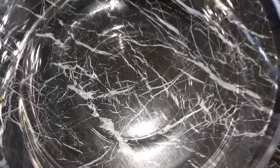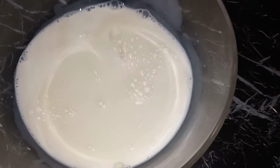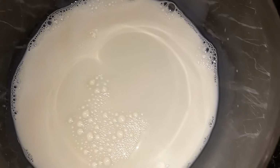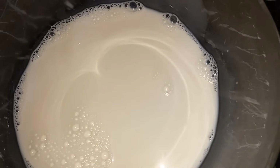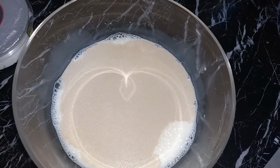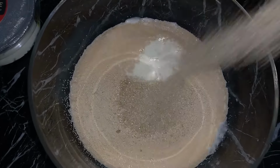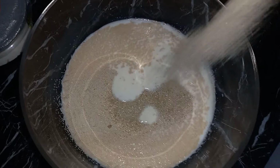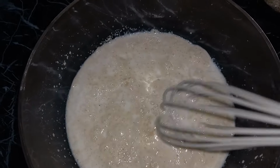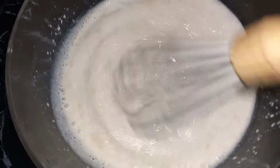So the plan is to prep our yeast. The maziwa is warm, by the way, so the milk is warm. What we need to do is prepare the yeast, and we will give it 10 minutes to get ready. Remember to put sugar. Sugar activates the yeast, so put sugar this time. It's been 10 minutes or less. I'm sure it's not more.